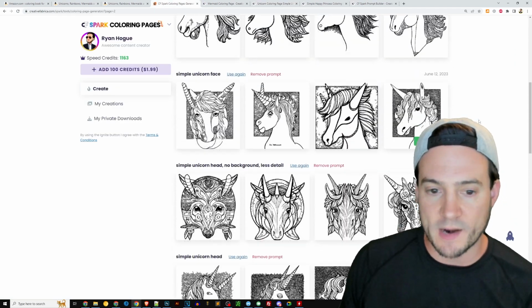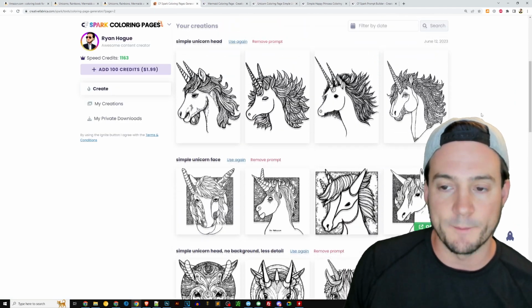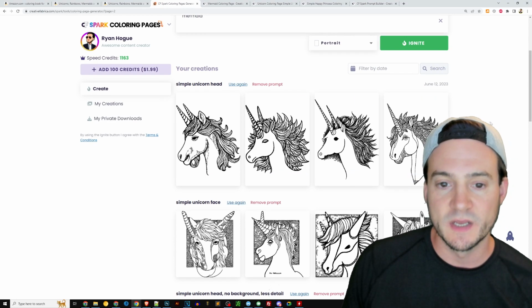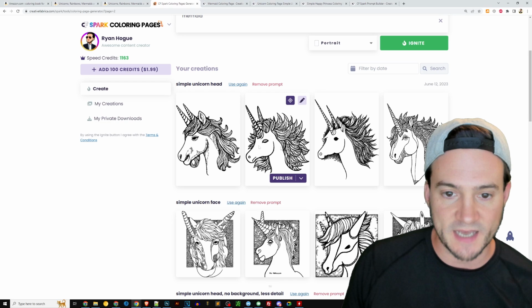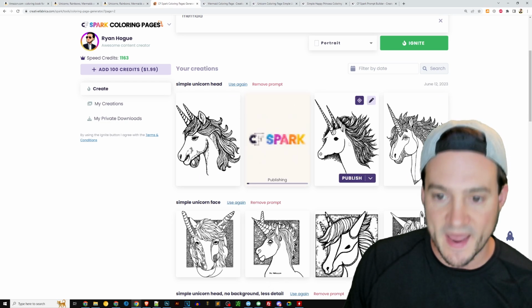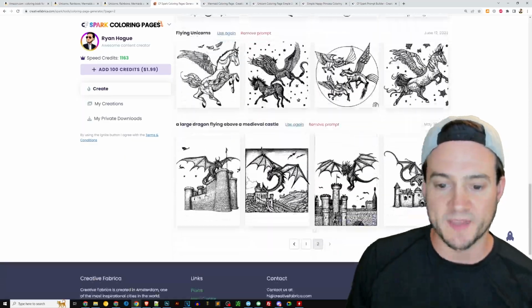You can see here though, I ran a bunch of different mermaid related prompts. Again, simple unicorn head, I think, rendered the best results generally speaking. I actually really like this one here as well. I'm going to go ahead and click publish on that. So simple unicorn head, I think, yielded the best results.